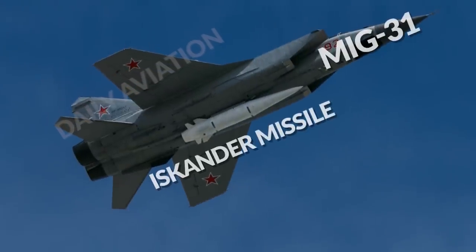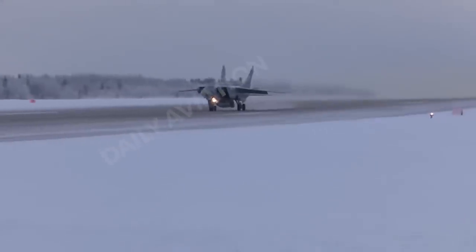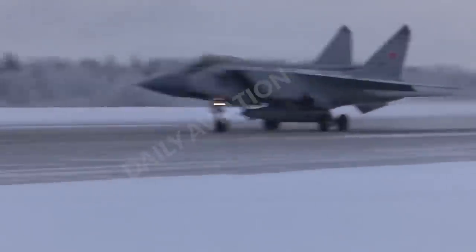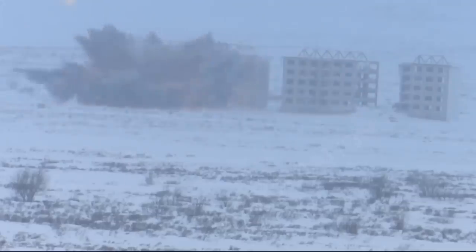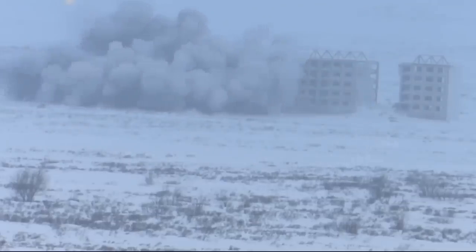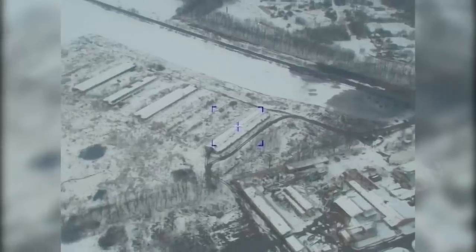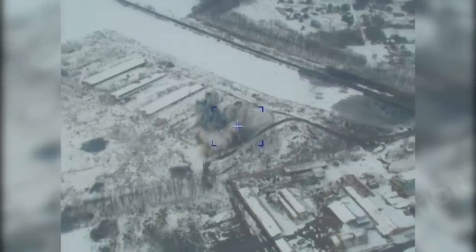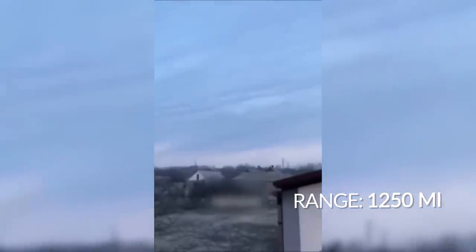The complex includes the MiG-31 fighter interceptor and the Iskander missile. The operation of the complex looks like this. The MiG-31 accelerates to a certain speed and then drops the missile. This is a very simple, fast, and cheap way to get hypersonic weapons, against which most air defense systems are powerless. The Dagger has already taken part in military operations, in particular in Ukraine. The effective range of the complex reaches 1,250 miles.